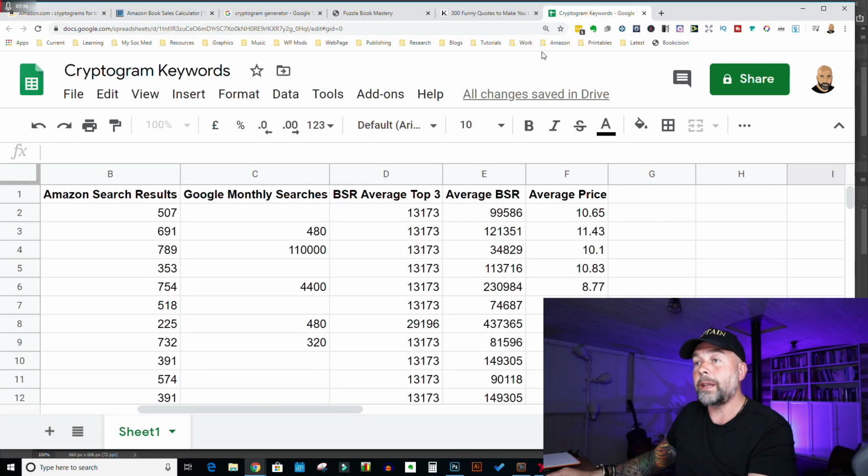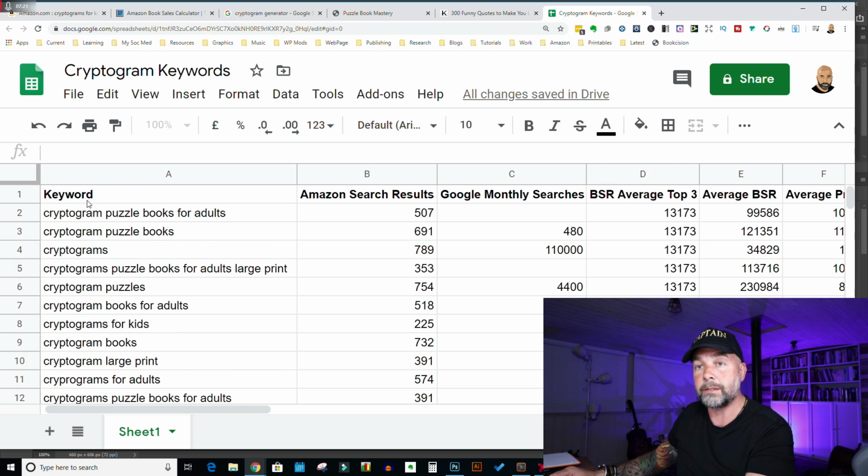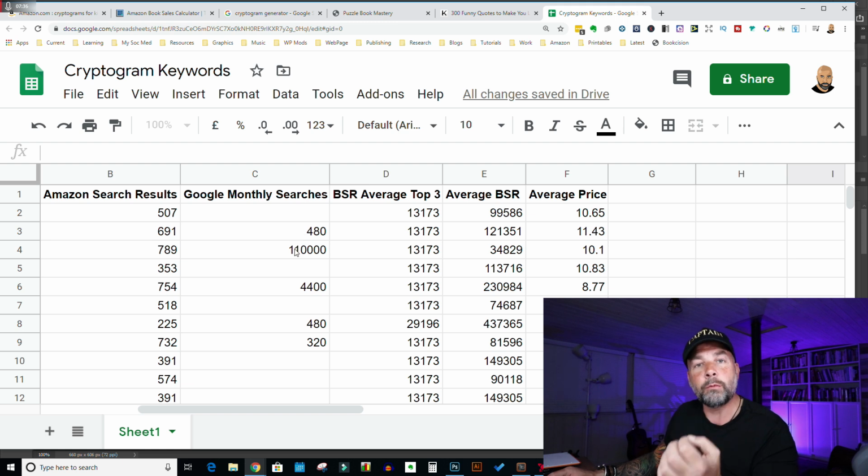And I'd end up with a spreadsheet that's gradually getting bigger and bigger with relevant searchable keywords in there. It would look something like this, with a list of keywords down the left hand side, and then normally Amazon search results, and where applicable the number for the Google monthly searches. The reason I like the Google monthly searches is if we know that people are actually searching for this on Google, it just gives that keyword a bit more extra strength.